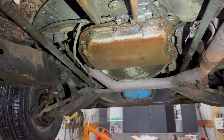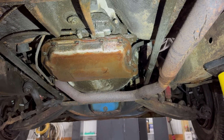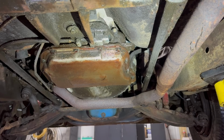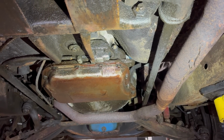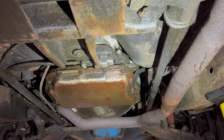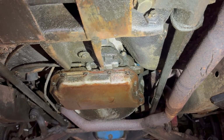While we're under here, I wanted to point out a couple things. First, the 727 is puking fluid everywhere. That's pretty typical for these things. As mentioned, it had leaked enough fluid in my driveway that it wouldn't go into gear at all anymore. There's probably nothing I can do to fix that. I mean, I could replace every seal on it, but I'm not going to.